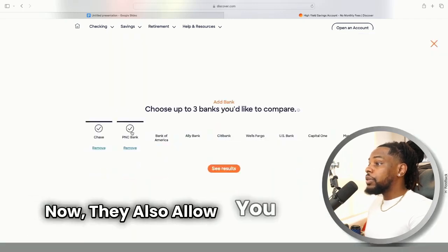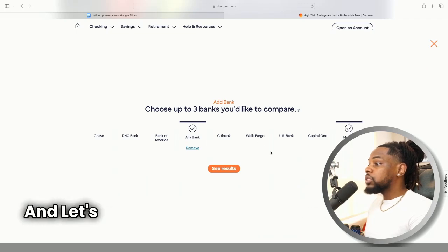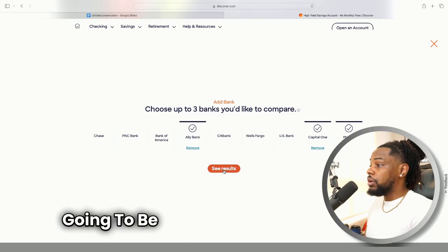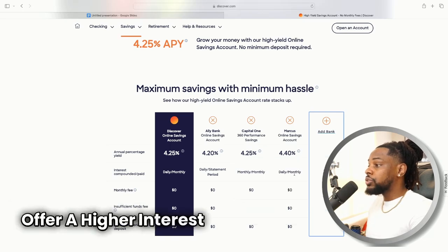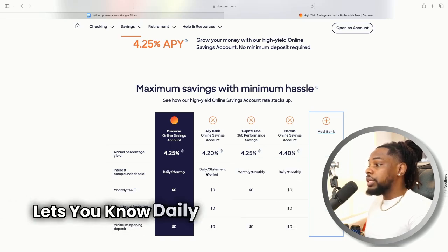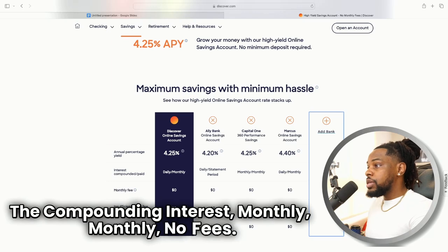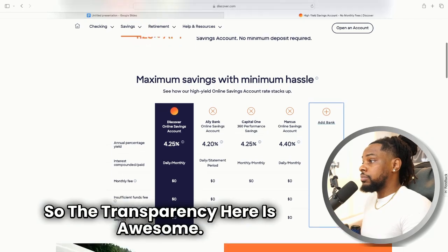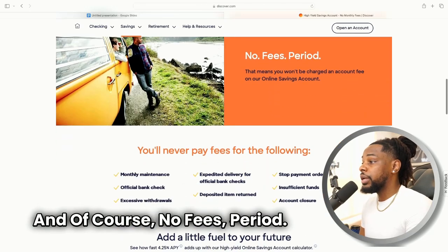Now, they also allow you to compare, which I do like, all these other ones. Let's compare Ally Bank, and let's compare Marcus, and let's compare Capital One. These are actually other ones that are going to be on this list. There are some other options that do offer a higher interest. And then it lets you know daily statement period for the compounding interest, monthly, no fees. So the transparency here is awesome. I do like that a lot. And of course, no fees, period.